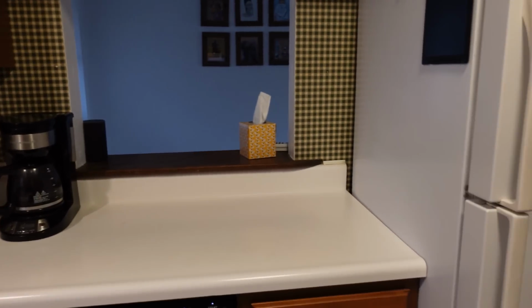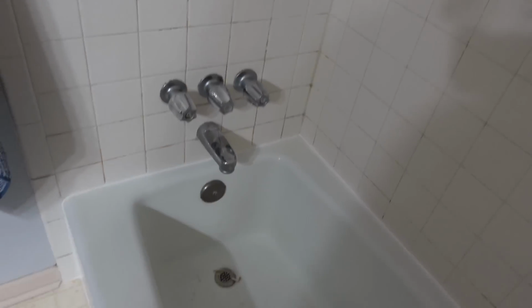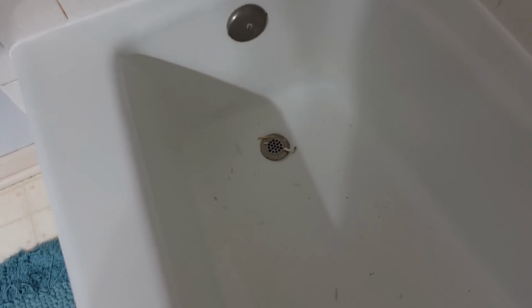Okay, next up is the big bathroom. There's a lot to do in here. First of all, I'm gonna try really hard to get all this soap. I don't know even what it is, but I'm gonna try really hard to get that off. I'll show you the product I'm gonna use in just a minute. So there's also stuff in here from when he redid the caulking recently that I need to get cleaned out. Got things on the floor from where the carpet was installed today, so I need to get that all swept up.